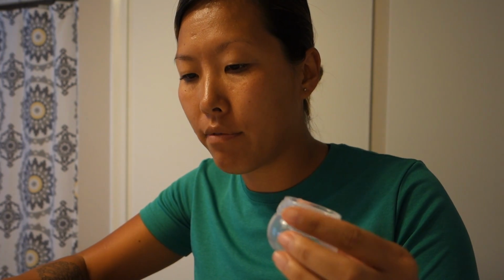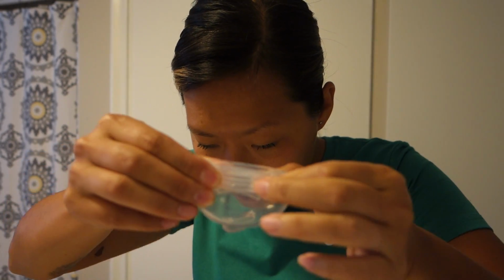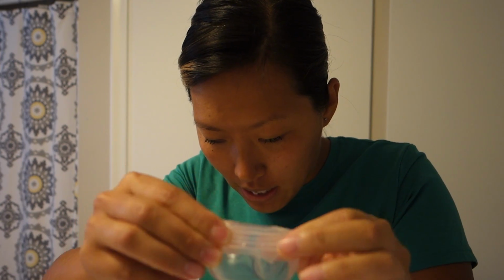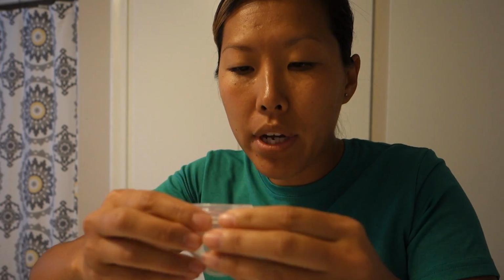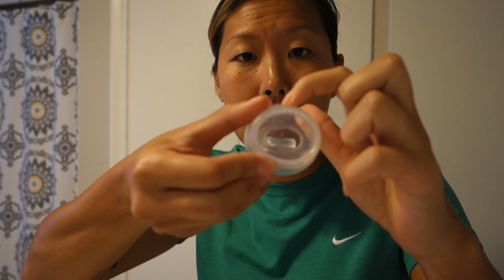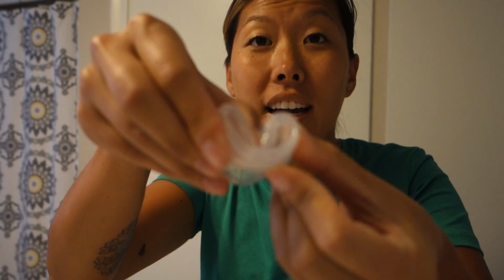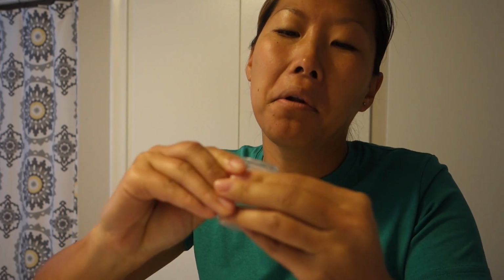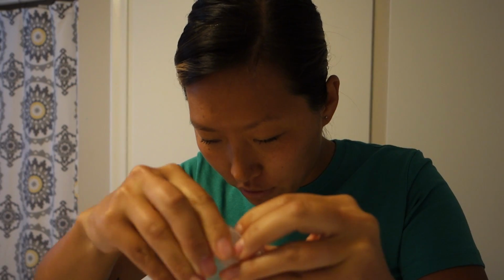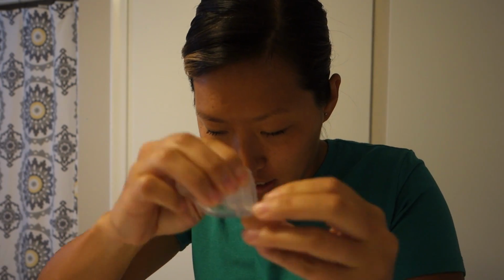It says use the lid of the Femmy cycle and compress the rim firmly as shown in the figure. So we're going to go like that, compress it firmly. And then it says fold the rim at the notch. Oh, there's a notch. I see you. There's a little divot right here. You can't see it, but it says to fold it right there. That's kind of cool. I'm a little intrigued. And it says fold it in half.